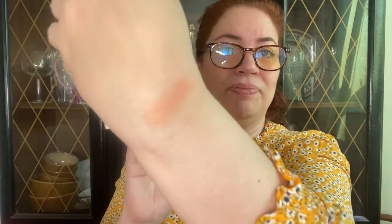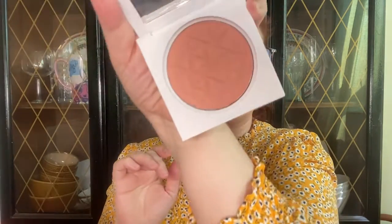Ooh, this is a Bellini blush. You see that? Okay. I'm loving that Ofra is coming through with stuff. Oh, that's beautiful. That's a lovely pink. It almost looks like a peachy kind of. So I'm gonna put that here and see how that looks. Light, but they say it's buildable. I believe it because Ofra's a pretty good brand. Nice. What next is in this lovely bag?